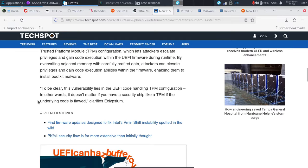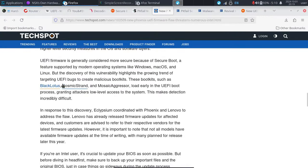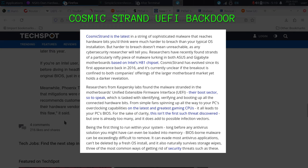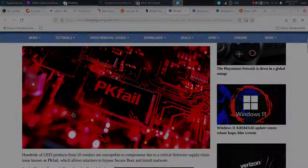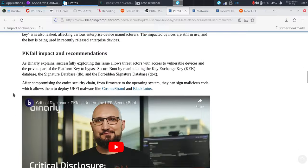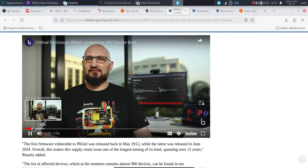And as mentioned, this is what's responsible for loading up everything into your operating system and all. So this is before the operating system actually loads. And some of these others, including Cosmic Strand, another one that is similar. And really, this is the key point to put a backdoor if you're going to put a backdoor in. So once one of these is compromised, if this PKfail or otherwise, you can load it and turn it into any kind of backdoored operating system you want, while still having it look like Secure Boot is still enabled and still looks secure. Today we want to discuss PKfail.